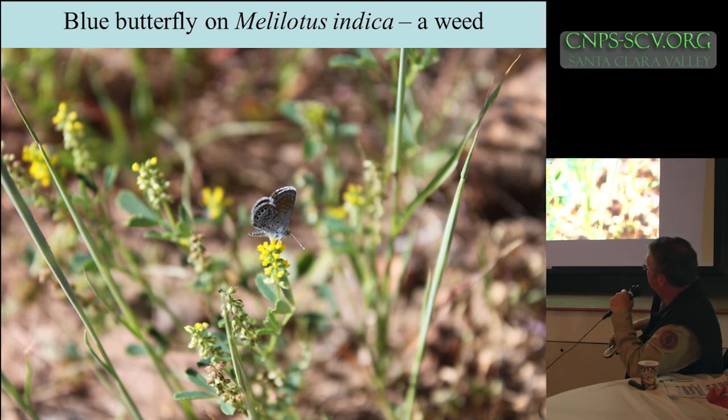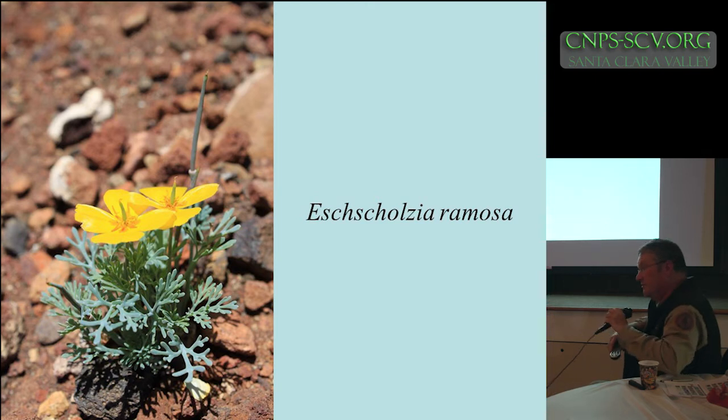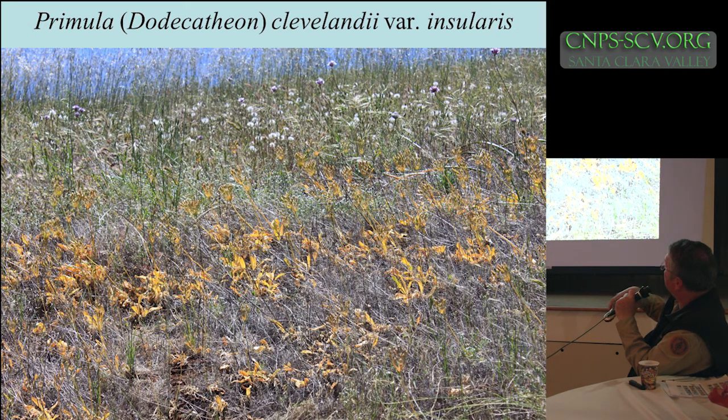We did see a few butterflies, but apparently there's no really super unusual butterfly on the island. And Lotus is a weed. And then we found the Ascholtzias on the island are quite interesting. There are at least 3 taxa: ramosa, elegans, and palmeri. And there's also Dodecatheon, or now Primula clevelandii. These we only saw in seed and fruit.